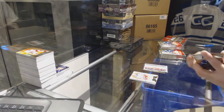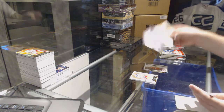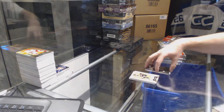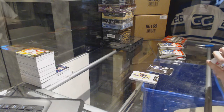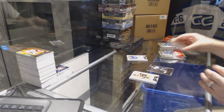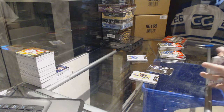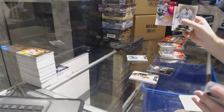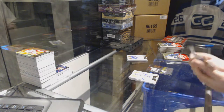125, Teuvo Teravainen. Yuri Lattera for the St. Louis Blues. All right, we got our patch. Let's see if anyone gets it right. 5 fictional bonus points. Patrick Marleau showcase for the San Jose Sharks.